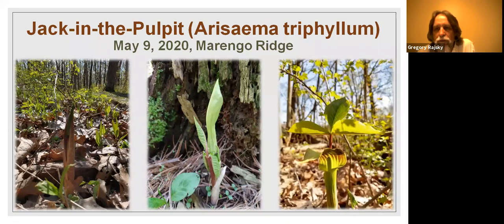And then here it is in full glorious bloom in the sunshine with 3 leaflets, with the spathe or the hood, or in this case, what you might call a pulpit, and then the spadix, the jack in the pulpit. And these can be true green, or they can be dotted with or streaked with madder colors, you know, reds and burgundies and browns. And you may ask why it is that the same species is in 3 different phases of growth, all on the same day, all on the same site.